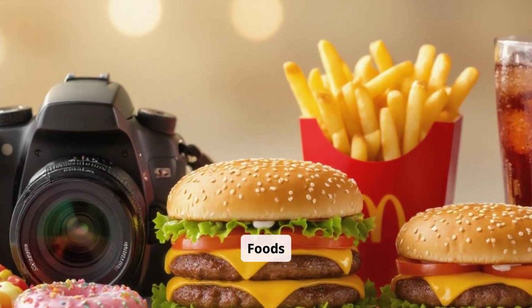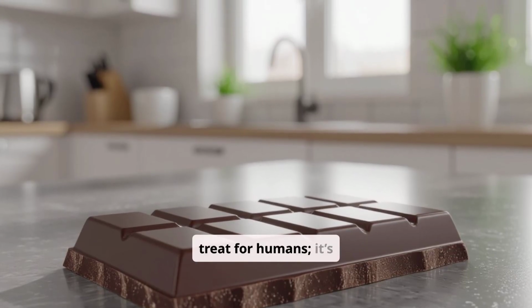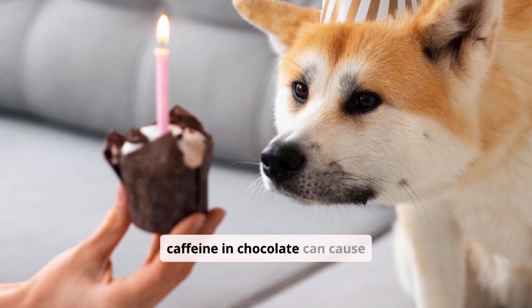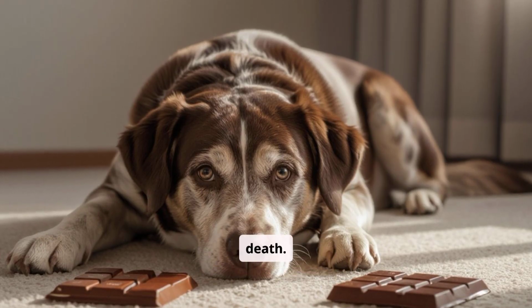1. Toxic foods. Chocolate. Chocolate isn't just a sweet treat for humans, it's toxic for pets. Theobromine and caffeine in chocolate can cause vomiting, seizures, heart problems, or even death.